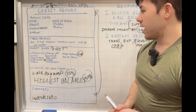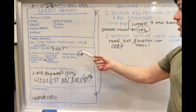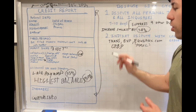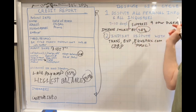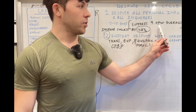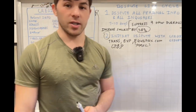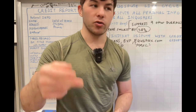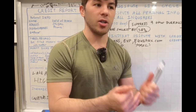So again, this is one of the high percentage ways to get this off. It's not the entire way. So before you jump the gun to this step, you want to make sure you take care of this first. Another thing I forgot to mention, you want to suppress all other 9 bureaus. Some people say, oh, it's not important. Actually, yes, it is, because I have had proof and letters from bureaus stating that one of these 9 bureaus has verified an address.